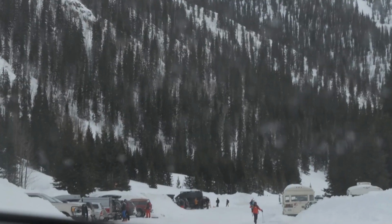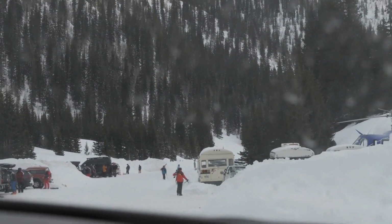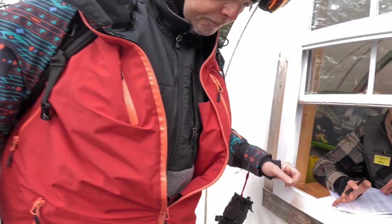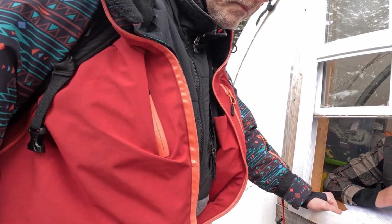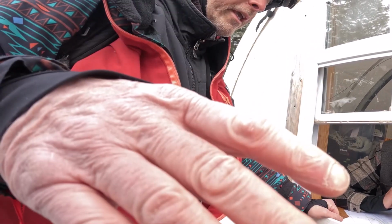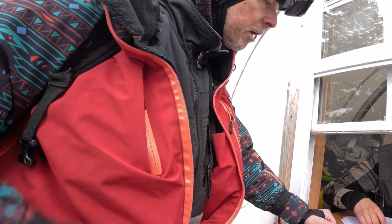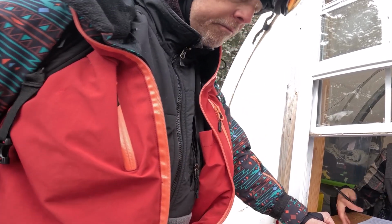See anyone that you think, let's see. All right, it's not a big perfect problem. We talked about beacon, shovel, pro backpack. Is this the first day you're skiing here this season? We've been skiing at Crested Butte, but here is the first day. Silverton? No. Yeah. Okay, cool.